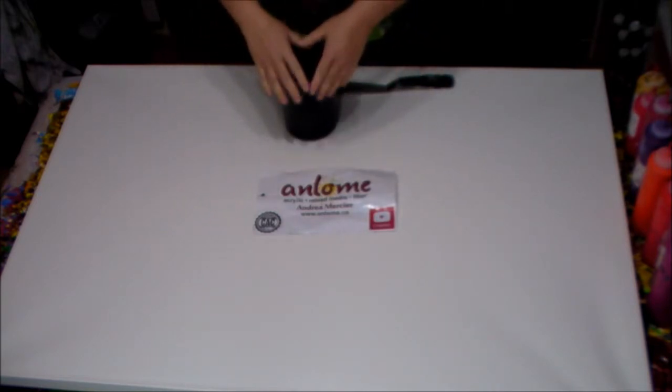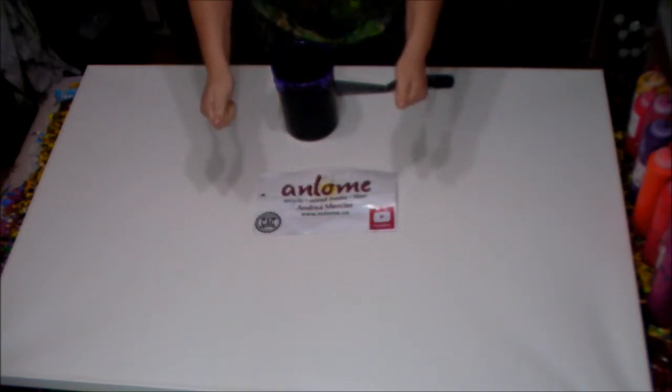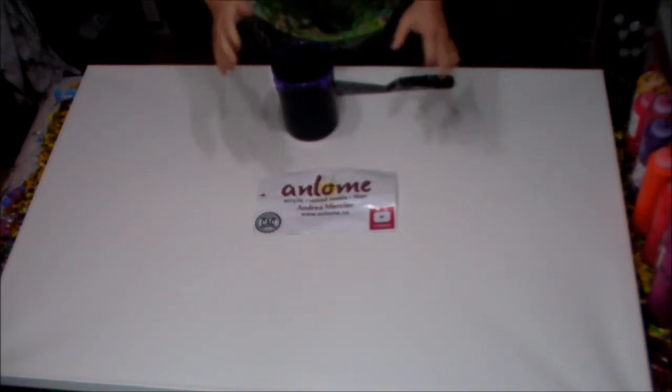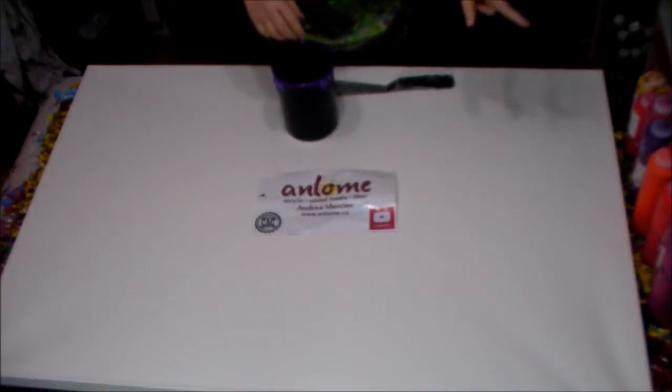Today we're going to do background number 10 for collusion art exhibit. Yay, I'm halfway done. I'm very excited. So this one is going to have a black background, and I'm going to use all my shades of red, including magenta.